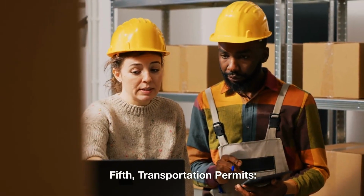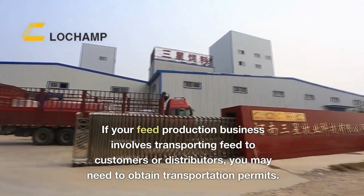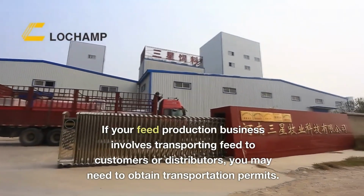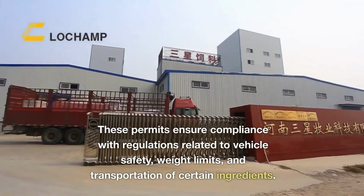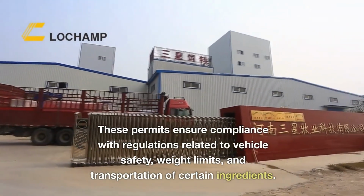Fifth, transportation permits. If your feed production business involves transporting feed to customers or distributors, you may need to obtain transportation permits. These permits ensure compliance with regulations related to vehicle safety, weight limits, and transportation of certain ingredients.